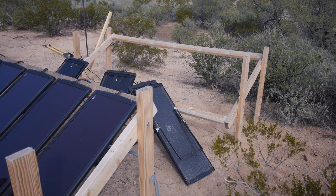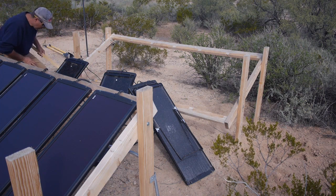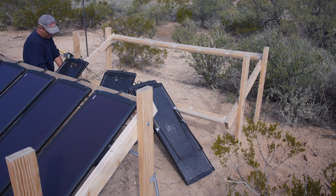So, put this back together the way it was. I'm going to use my 2x2 again. When I put these on, I set a board across here the same way. See how close that is? So I'm going to just clamp this 2x2 in place so it's flush with the bottom edge of the 2x4 that's on there.